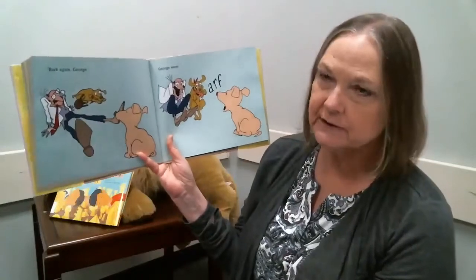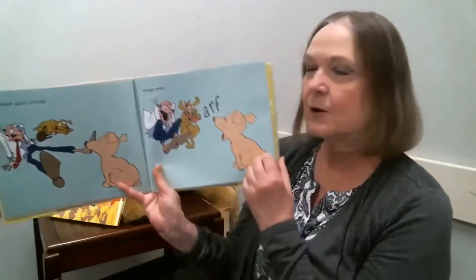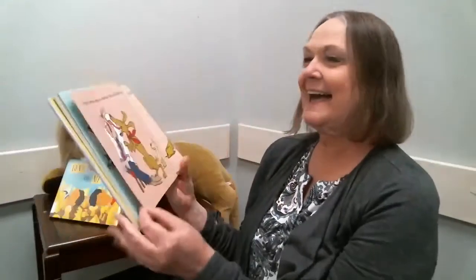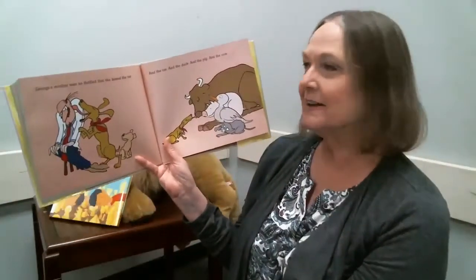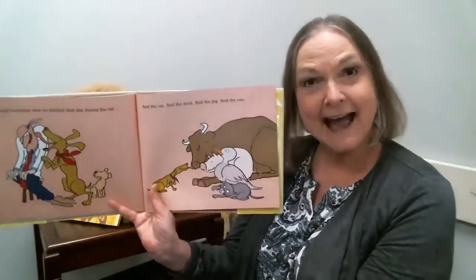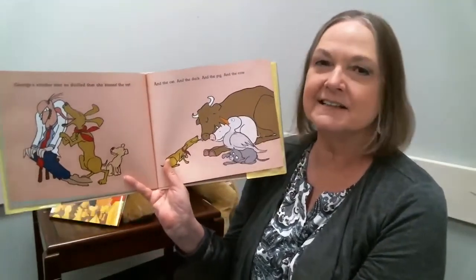"Bark, George," said the vet. And George went, "Woof, woof." Yay! George's mother was so thrilled that she kissed the vet and the cat and the duck and the pig and the cow. Big, wet, slurpy doggy kisses.